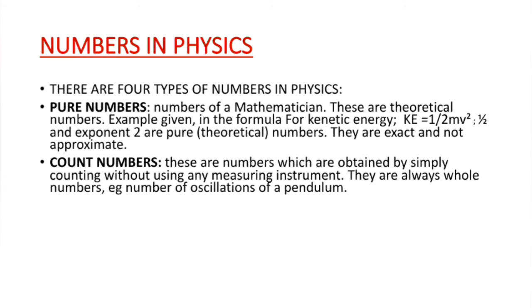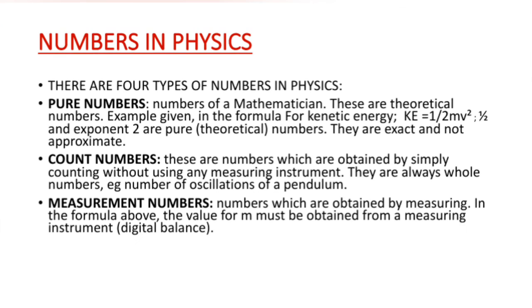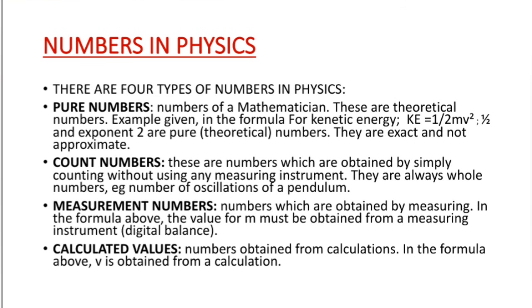Count numbers, these are numbers which are obtained by simply counting without using any measuring instrument. They are always whole numbers, e.g. the number of oscillations of a pendulum. Measurement numbers, numbers which are obtained by measuring. In the formula above, the value for m must be obtained from a measuring instrument, a digital balance. Calculated values, numbers obtained from calculations. In the formula above, v is obtained from a calculation.